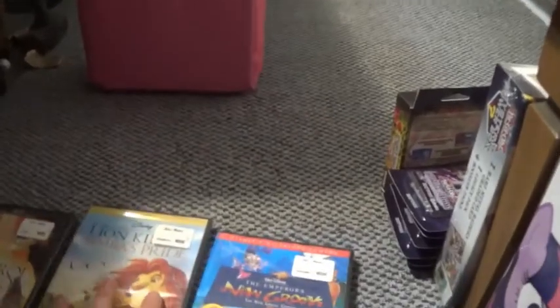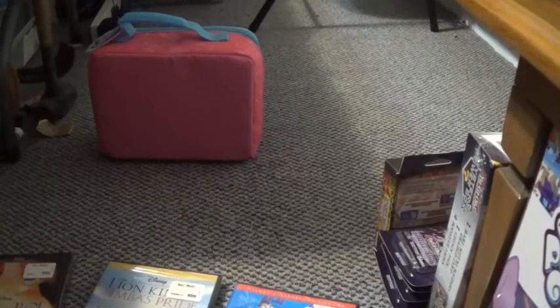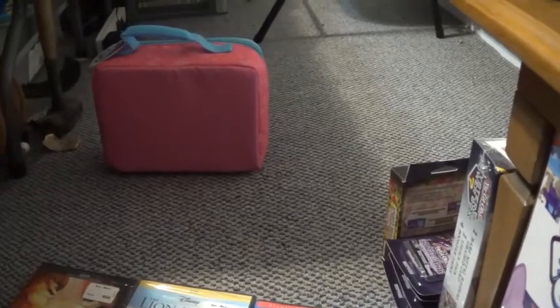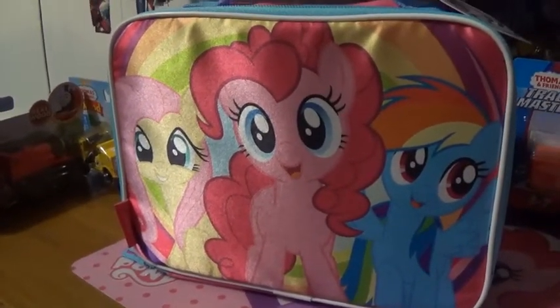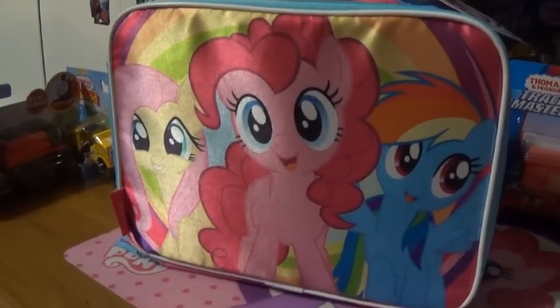Okay, so the bags are done, but there is still one more item. After I got the DVDs and everything else, I decided to have one more little look around in Walmart. There were some back-to-school items still on sale, and wouldn't you know it, I managed to find the only My Little Pony item I could find in that store. It's a lunchbox. Well, lunch bag, I guess I should say. Complete with Fluttershy, Pinkie Pie, and Rainbow Dash.